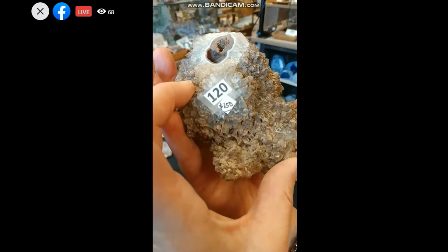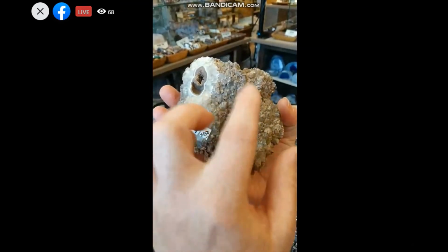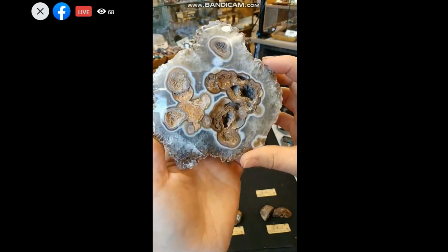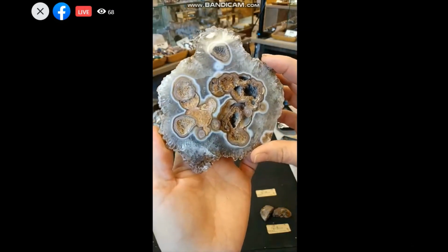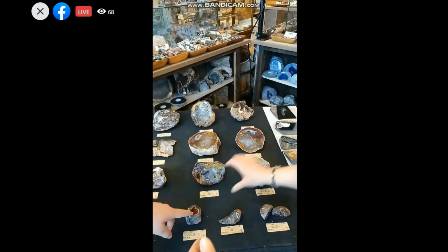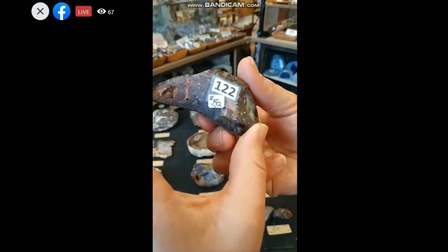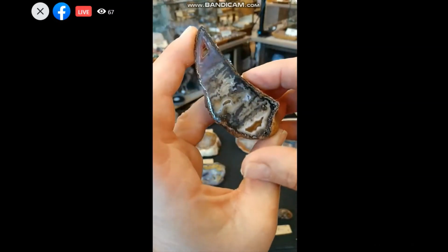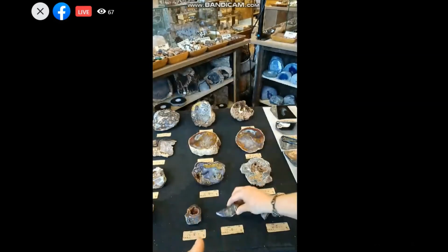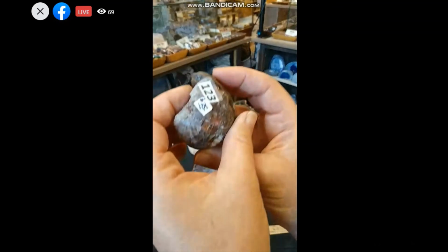120 is 150. You can see all of the quartz crystals that formed around the tubes. The agate coating occurred, and then the quartz coating on top of that. I did that one. I don't know why. 122 is 40. And 123, a pair for 75.